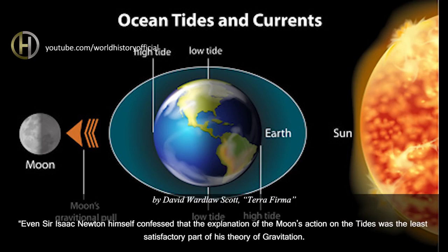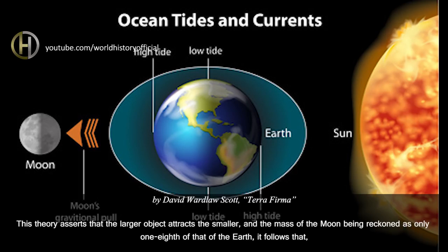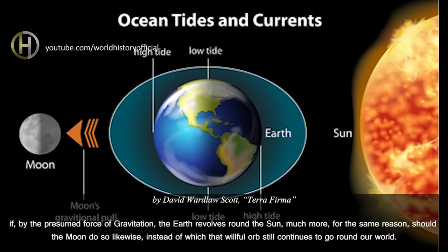Even Sir Isaac Newton himself confessed that the explanation of the moon's action on the tides was the least satisfactory part of his theory of gravitation. This theory asserts that the larger object attracts the smaller, and the mass of the moon being reckoned as only 1/8 of that of the earth, it follows that, if, by the presumed force of gravitation, the earth revolves round the sun, much more, for the same reason, should the moon do so likewise, instead of which that willful orb still continues to go round our world.